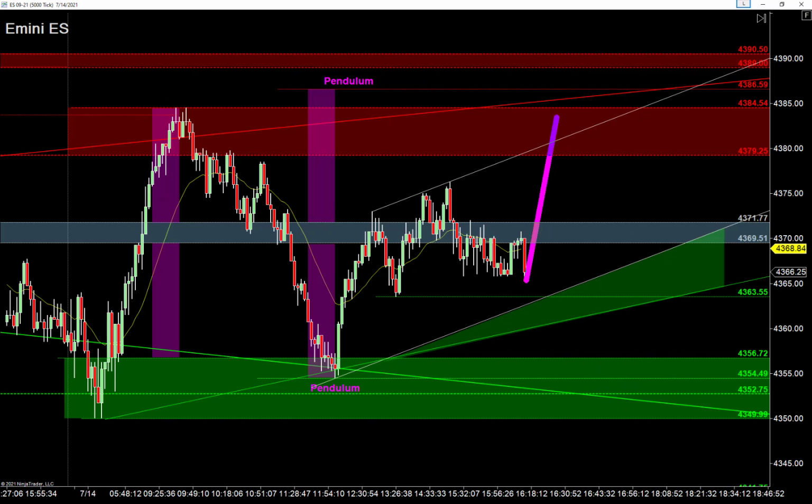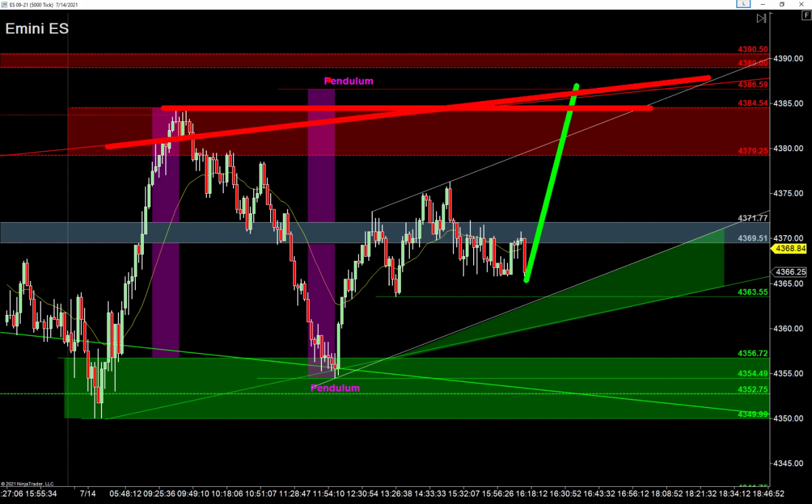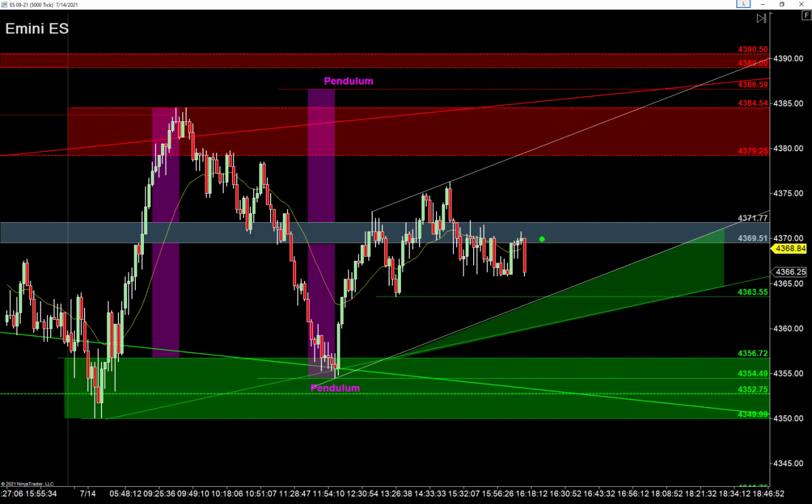So if we do make it up around the highs, if we get up around those highs, again, top of the triangle, top of the range, pendulum swing. If we do end up back up at those highs here, now we look for exhaustion.